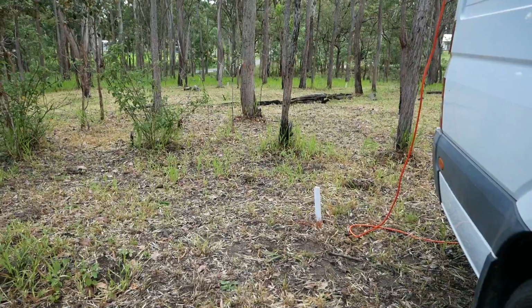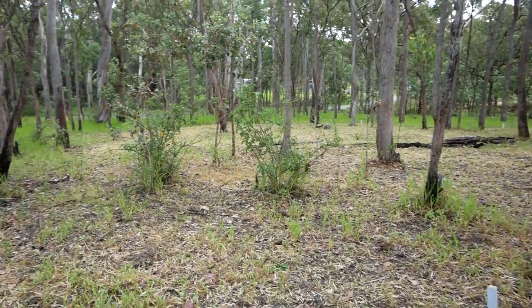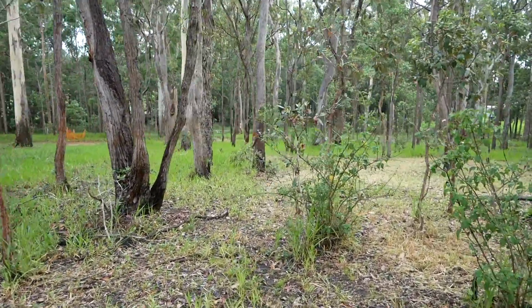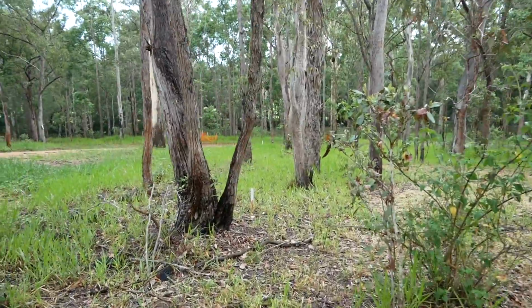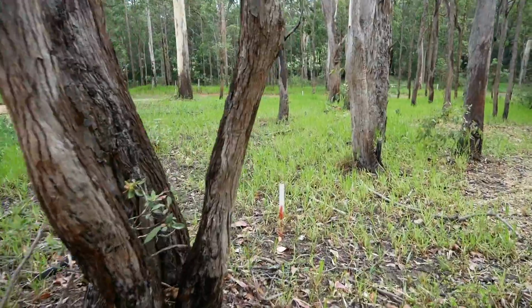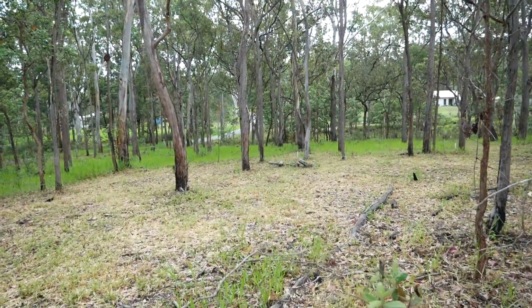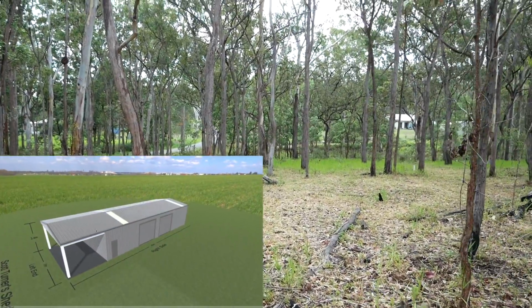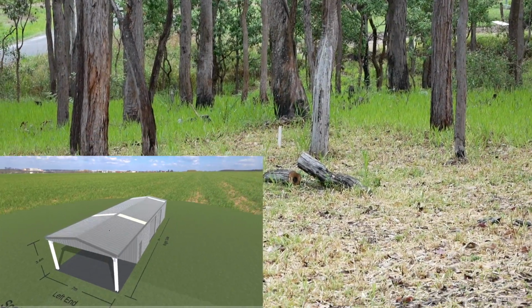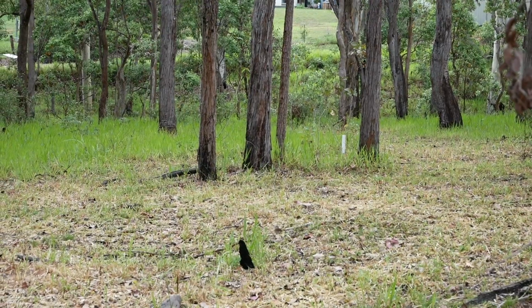So you see that white peg there? That is where one corner of the shed's going to go, and the other corner is somewhere over there to the left. There we go, in the ground just there. 7 metres by 20 metres. The other two pegs are across. Let me just zoom in. One there, and 7 metres up, the other one up there.